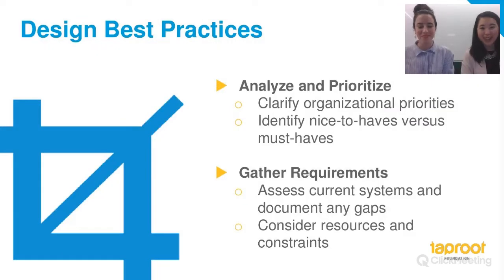To anchor us back into some design best practices, as you can see, it's really important to start with the organizational need. That ties into what we were talking about earlier about taking a client-centric approach and making sure that is a through line supporting every aspect of this process. So take the time to analyze and prioritize different organizational priorities. That means thinking about constraints, assessing risks, and checking your assumptions as you think through what the best design might be.